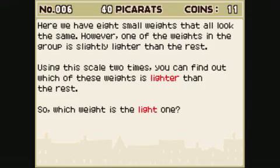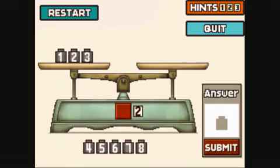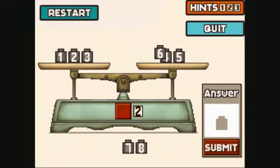Basically, the puzzle is that we have 8 weights that look exactly the same, but one of them is lighter than all the others. You can just guess in order to figure out the solution, but the solution changes each time. What you want to do is put 3 weights on each scale.